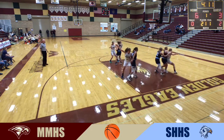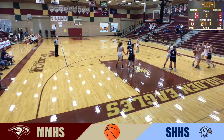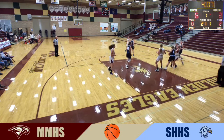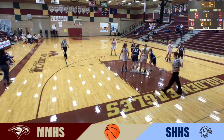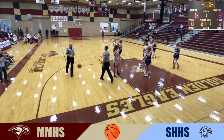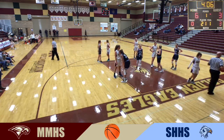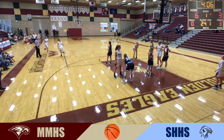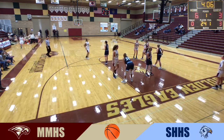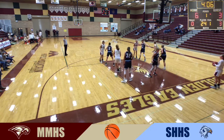Vorkink throws in outside to Andrews, and she goes to go up and gets a foul on the ground. Maple Mountain will take the ball out of bounds. Foul is on number 24. That's her first personal and third team foul. And substituting in is number 11, Grace Knutson.